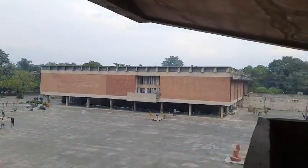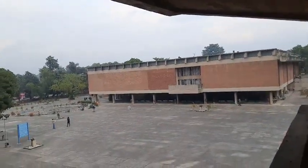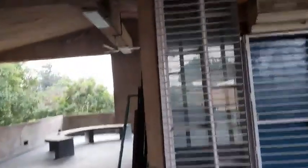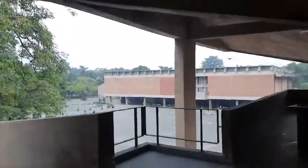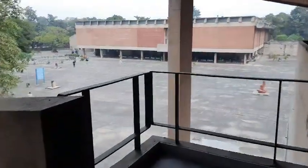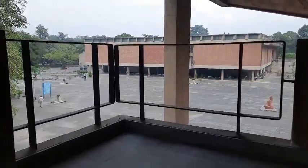I have seen the National Museum also in New Delhi, which is also very good. It houses vast artifacts and sculptures, murals and paintings. So I would say this art and architecture museum is nowhere greater than the National Museum in New Delhi, but it is also good. It's not bad. It's very good for this city or for this region. Just look at that view from here.